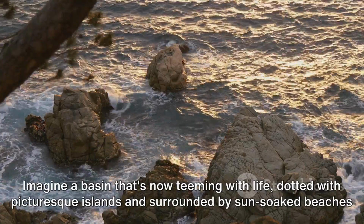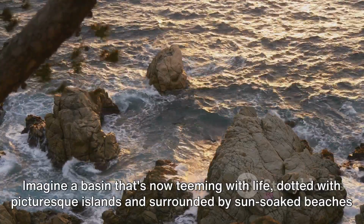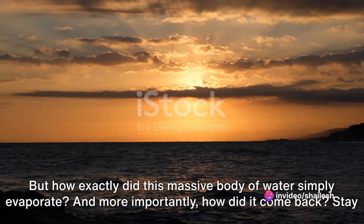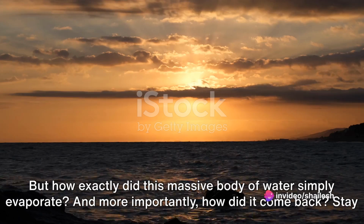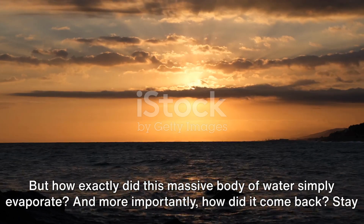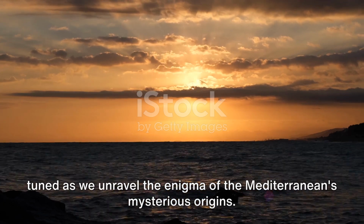Imagine a basin that's now teeming with life, dotted with picturesque islands and surrounded by sun-soaked beaches, was once a barren, salt-crusted landscape. But how exactly did this massive body of water simply evaporate? And more importantly, how did it come back? Stay tuned as we unravel the enigma of the Mediterranean's mysterious origins.